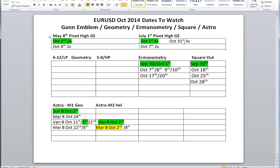Same thing here. Let's get a green. So the next date to watch will be the 8th. You got a pivot hit here on the Gann emblem, which is the 8th. The 7th, so you got the 7th, you got two hits. You got two hits on the 8th, so you got a cluster right there. On the Euro-manometry, you got a cluster on the 7th and the 8th.